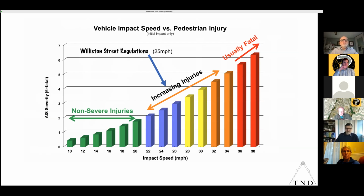So speed is a very, very important element in designing streets, and vehicle speed is what I'm talking about. This diagram is one that I prepared a couple of years ago based on accident reconstruction work that I have done and a lot of other data. And since I first prepared it, it's been adopted by the Federal Highway Administration and the Institute of Transportation Engineers in their traffic calming online manual. So it's been peer vetted, and extensively.